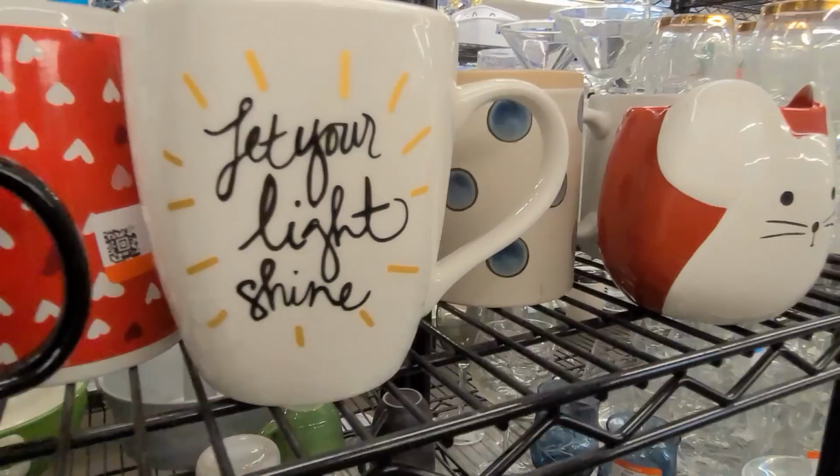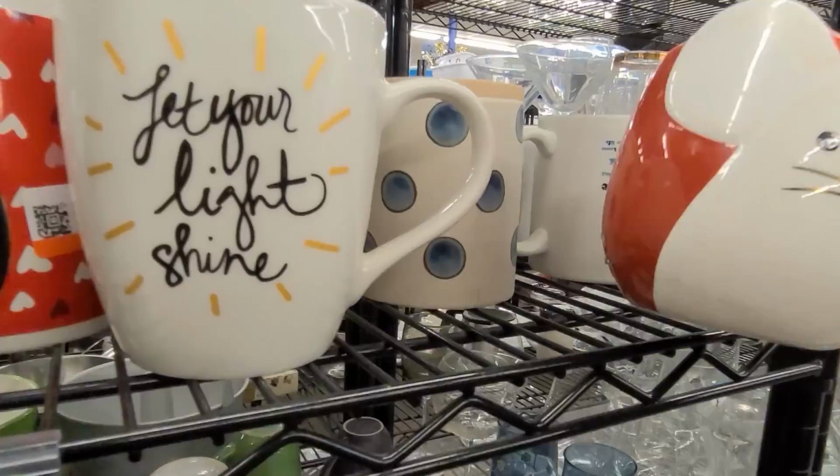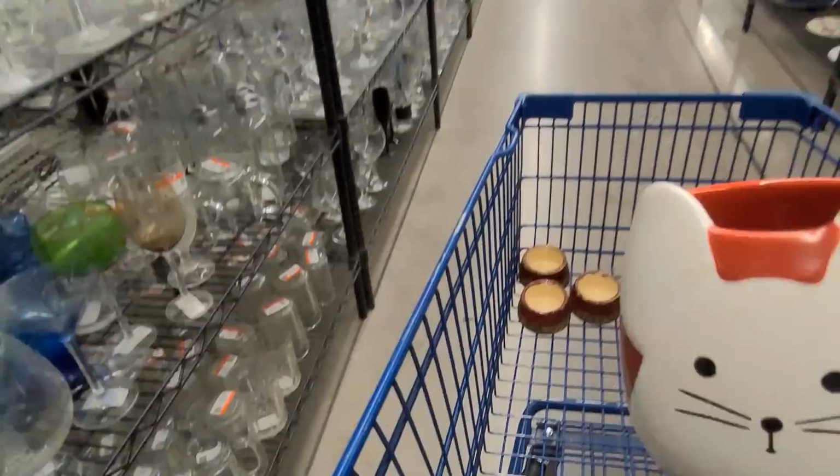Oh, look at this. This is a Starbucks mug. It's a Year of the Rat. Only 99 cents, this one. That is a good find. It looks to be brand new. We will pop that in the cart as well.